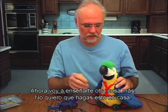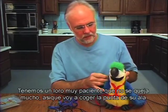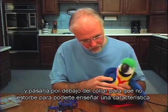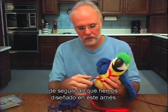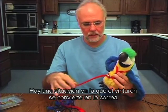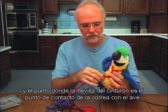Now I'm going to show you something else here. I don't want you to try this at home. We have a very patient bird here, and he doesn't complain much, so I'm going to take the tip of his wing and just pull it up underneath the collar there to get it out of the way so that I can show you the very interesting safety feature that we've designed into the belt of the bird. We have a situation where the belt of the bird becomes the leash, and the point where the slide is on the belt is the contact point of the leash to the bird.